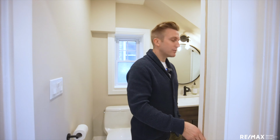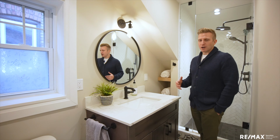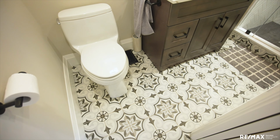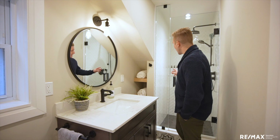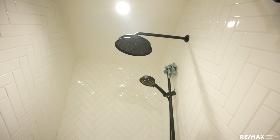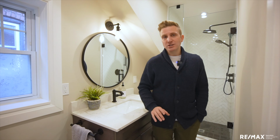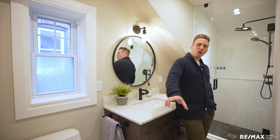Come check this out. This is an incredible bathroom. Spanish tiles on the floors, big oversized vanity here with the quartz countertop, undermount sink, and this stand up chevron shower, custom glass, shelving, the perfect privacy window, the spot for the throne. You gotta love it.